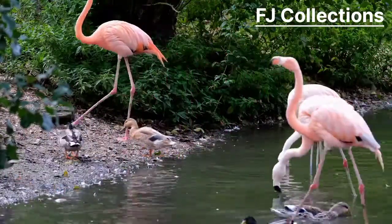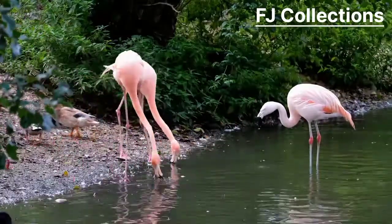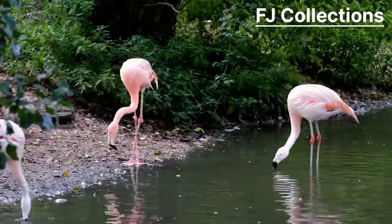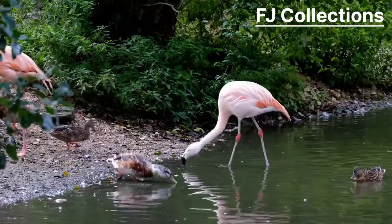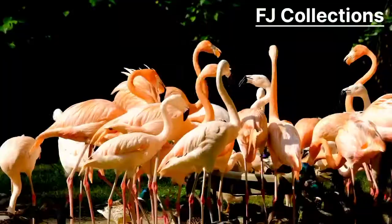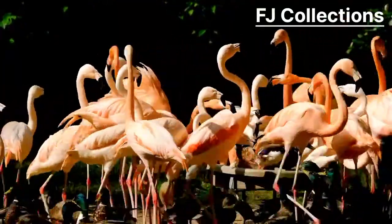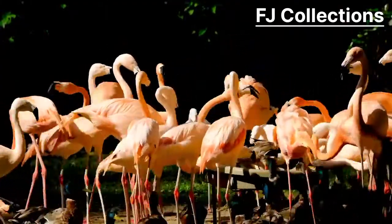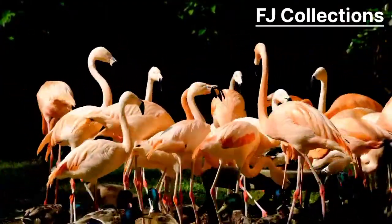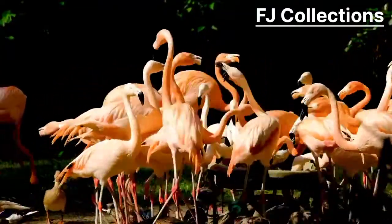What a flamingo eats depends on what type of beak it has. Lesser, James and Andean flamingos have what is called a deep-keeled bill. They eat mostly algae. Greater, Chilean and American flamingos have shallow-keeled bills, which allow them to eat insects, invertebrates and small fish. To eat, flamingos will stir up the bottom of the lake with their feet and duck their beaks down into the mud and water to catch their meal.